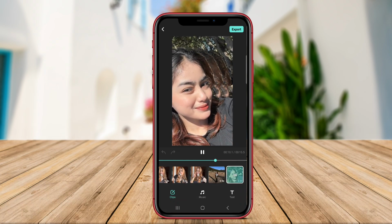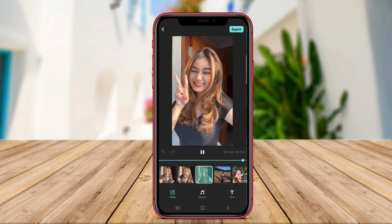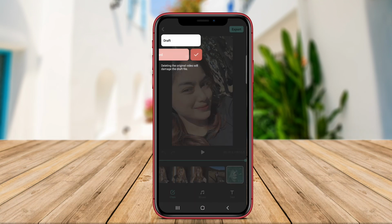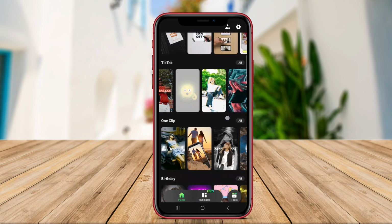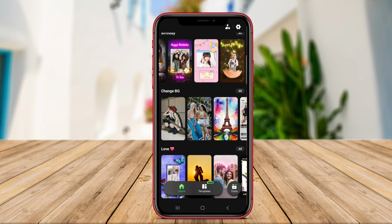With its user-friendly design, InMello caters to both beginners and experienced editors, allowing anyone to produce professional-looking music videos effortlessly. Overall, it's a versatile tool for anyone looking to combine their love for music and video editing on Android devices.